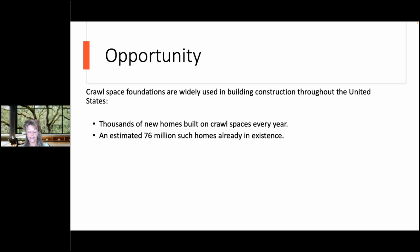So the opportunity for crawl space encapsulation in the United States really is a very large opportunity. There are thousands of homes built every year on crawl spaces, and there's an estimated 76 million existing homes that have crawl spaces. So I'm not talking just new construction for the opportunity. The opportunity is to go in and fix a lot of these homes that already have crawl spaces and most likely are having issues in those crawl spaces if they are vented.